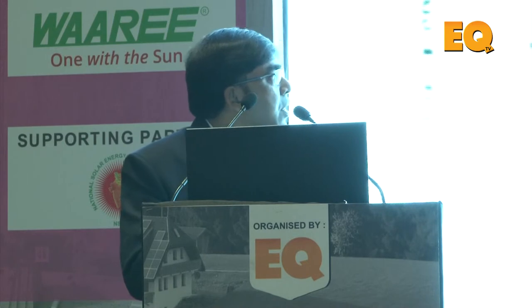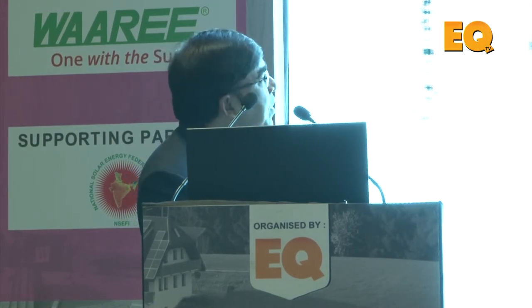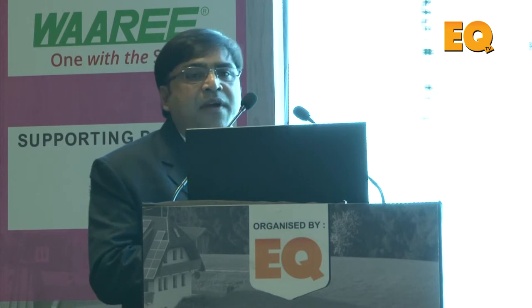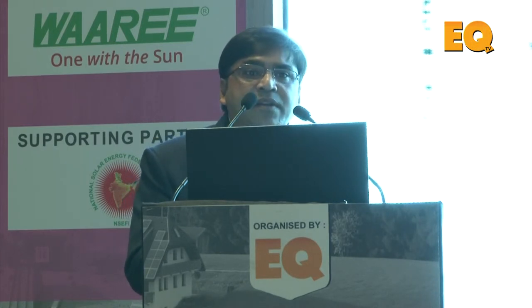Now the module degrades, so when you buy modules you need to understand that the module producer gives some kind of warranty. In the first year, the module can degrade 2%. With every year there is a linear degradation of 0.7%, and they assure that at the end of 25 years it will be 80.7%, or around 20% degradation. You need to understand why module degrades like this.